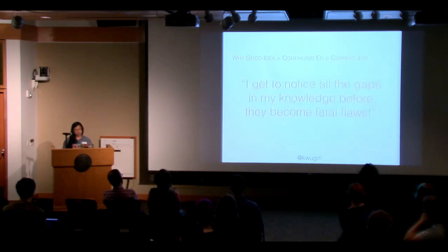Another person mentioned, "I get to notice all the gaps in my knowledge before they become fatal flaws." And so doing these kinds of programs can help prevent fires in the future, so you don't even have to be fighting in them in the first place, hopefully with a little bit more context. In Jonathan's talk yesterday about writing debuggable code, he mentioned it's really good to learn common design patterns, and that's something that we've covered in our book club.